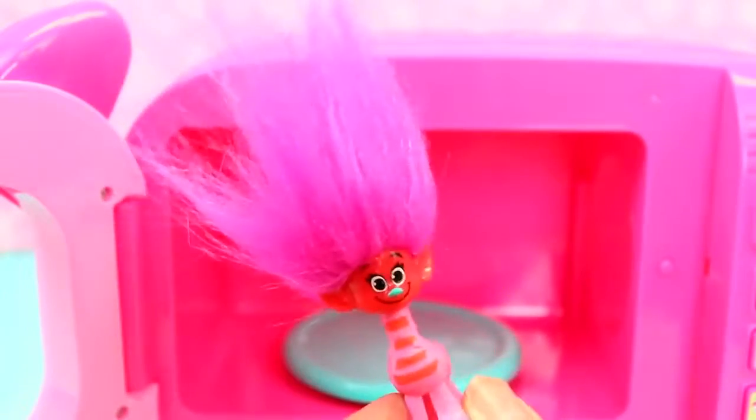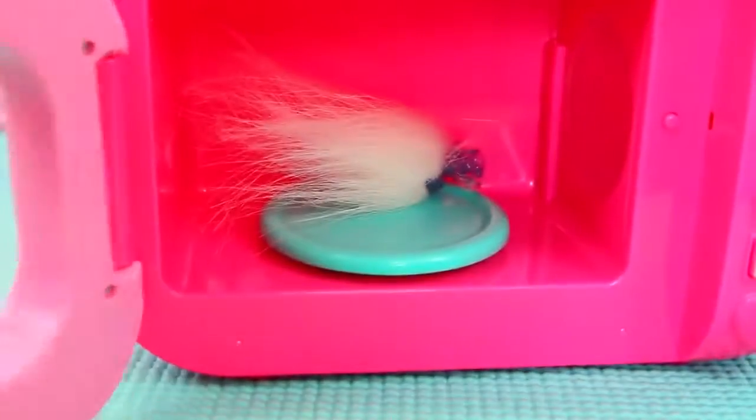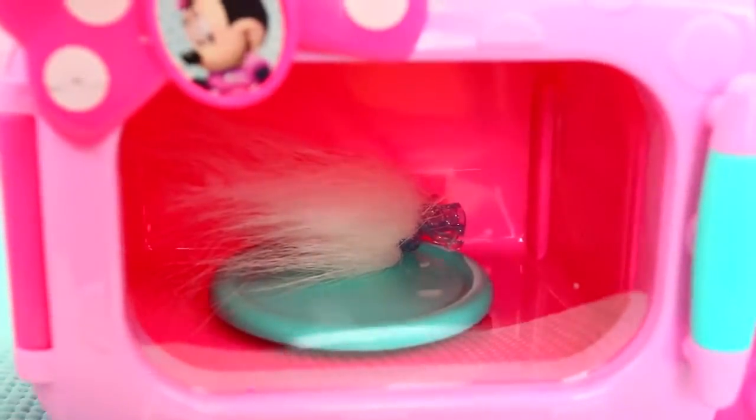Okay, so now I say let's add in Guy Diamond next. Yeah, let's do that. Here's Guy Diamond. There we go. No farting glitter in here. I'm not cleaning that out of my microwave. It's gonna go all over the place. Here, he'll do popcorn. I think that'd be cool. Yep, that seems fitting.